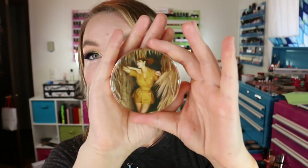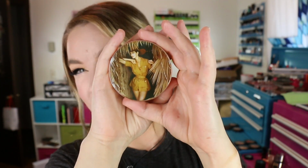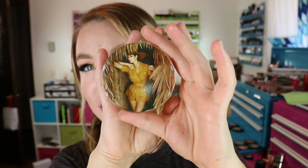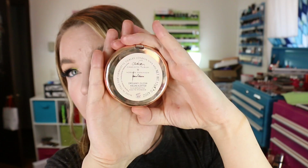This next product is the Dreamy Glow Highlighter. Again, it comes in that same type of packaging right there. Super pretty. And this packaging, again, it's just so pretty. It's just visually stunning to me. All of the packaging of the makeup has a real vintage feel to it, and I just love it. So that is that right there.